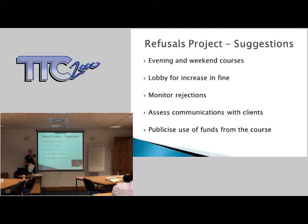And also more publicity of the use of the funds from the course, because again, another thing was that people thought the police were just using this as an excuse to make money that was going into the central pot. So actually publicising the fact that it goes back into road safety might have an impact on some more negative clients. And it also showed that further research would be good in this area, as well as the evening and weekend courses being put on.